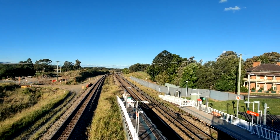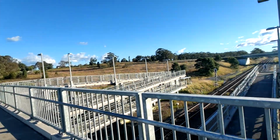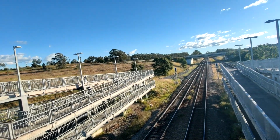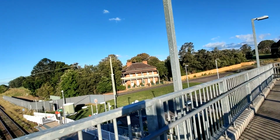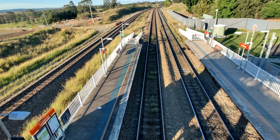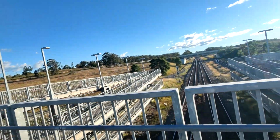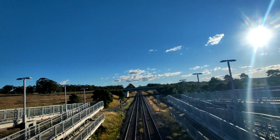Facing towards Maitland. Yes. And facing towards Singleton, Muswellbrook and Scone. For all this ramp work, they haven't even fully extended the platform so you can fit a 2-car set. So it's only the middle doors that open here at Lochinvar Station. We're going to be spending about an hour here waiting for our next train.